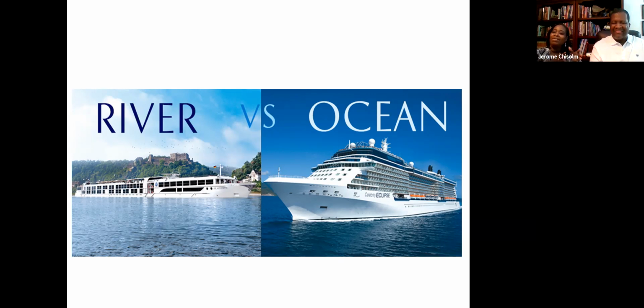And so they're trying to get a different type of cruiser. Even Carnival themselves is trying to get a different type of cruiser. They're looking to have more ships that they're bringing out that will appeal to a different type of client. So it is critical and important. As he said, you don't have to know about all of them, but you need to familiarize yourself with the cruises, with the cruise ships or the cruise company.